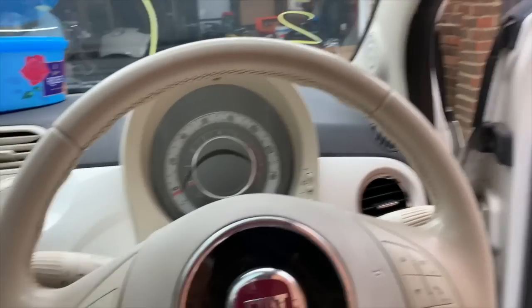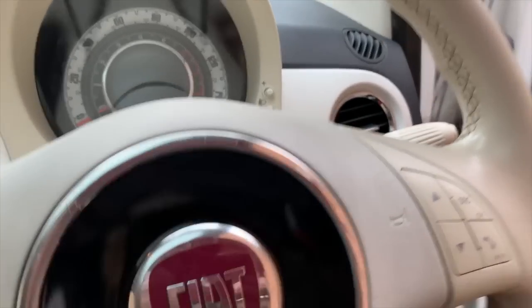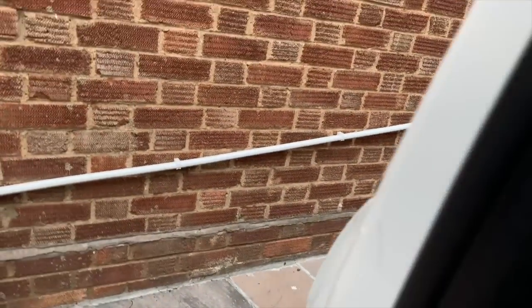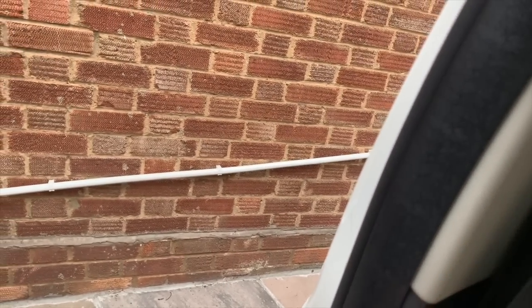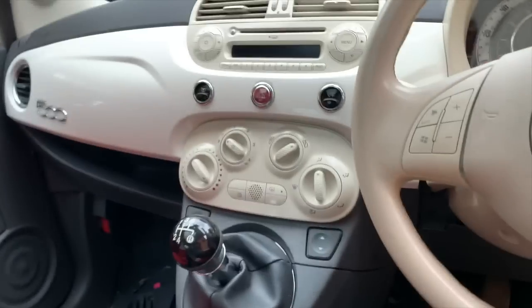The pre-tensioner on the driver's side has gone. The seat belt hasn't. Sorry, excuse the camera work. So that's okay, although the electronics of it might have gone. Obviously MES will tell me. That side seatbelt has gone and the pre-tensioner hasn't.